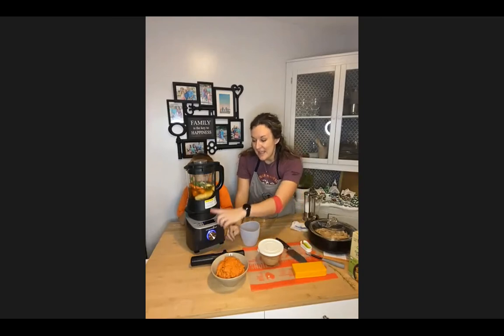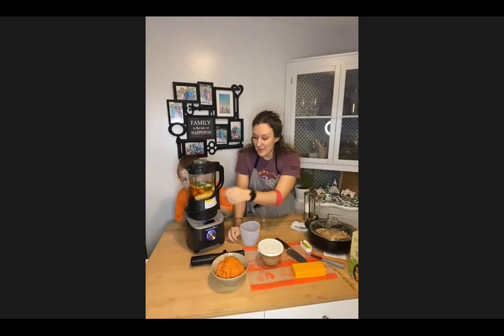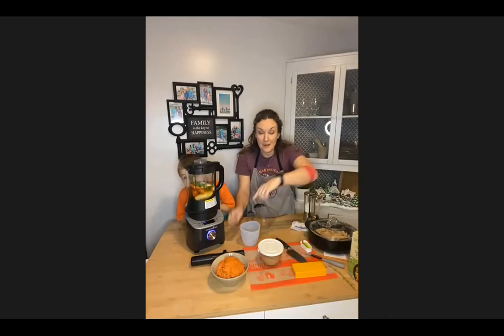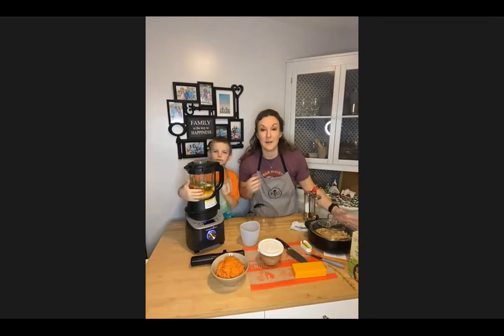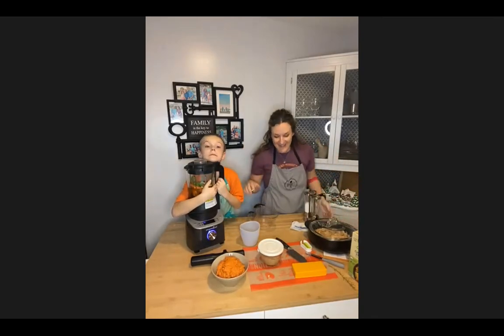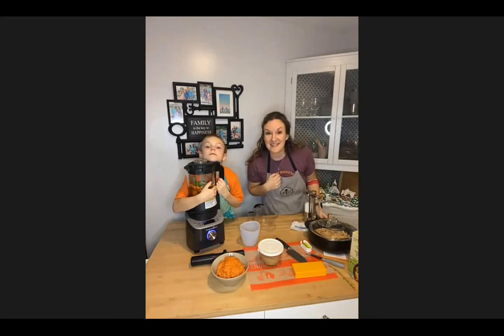So there's heated wash, smoothie, grind, alternative milk, soup, heated puree, jam, and sauce. So right now I'm going to switch it to the heated puree, the soup. We're going to get it going there with the potatoes, and then hopefully it'll be done when we come back to me. And I can't wait to see what everyone else makes.